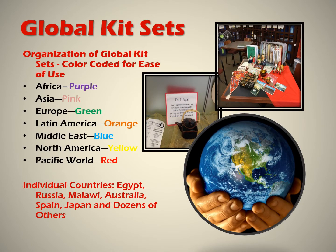Our global kit sets truly span the world. We have so many kits that are available to you, representing the cultures of all continents and many individual countries. Our cross-sectional around the world topics include content and artifacts for music, art, games, religion, and celebrations. All of our kits are organized under 12 basic themes. Permeating all 12 themes are cultural ideas that relate to all people, all places, and all times.